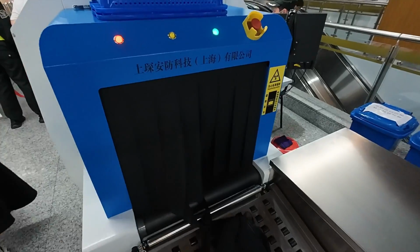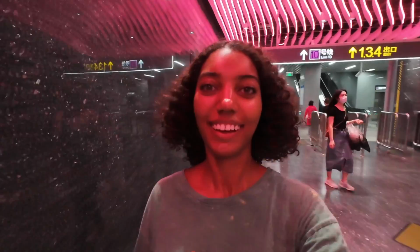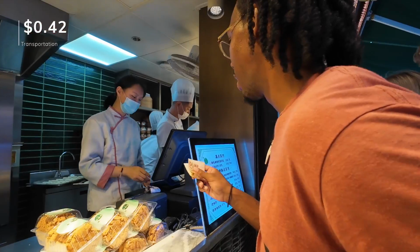Back on the metro, and I have to say it's very secure. Every time you come through, if you have a bag, they scan your bag through. So no guns. We wouldn't have that anyway, don't worry. Also keep in mind that when you come here, you're not going to be able to use your credit card to buy the train ticket. So we just used our coins here. It was only 3 yuan for this trip.